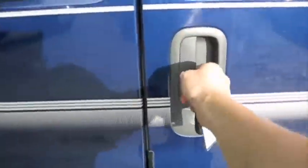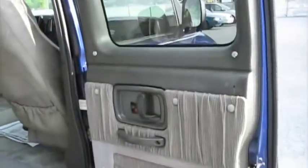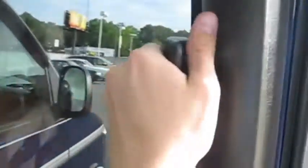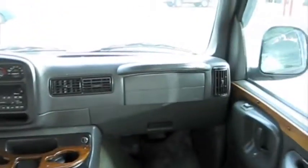Now it's time for the good stuff, the back area. This right here is where it's all at. Shade. Everything's covered in soft cloth. And on all these windows you have your side vents. Cavernous space. TV, VCR. I can practically stand up in this thing. I'm about 5'10", 5'11", or so.